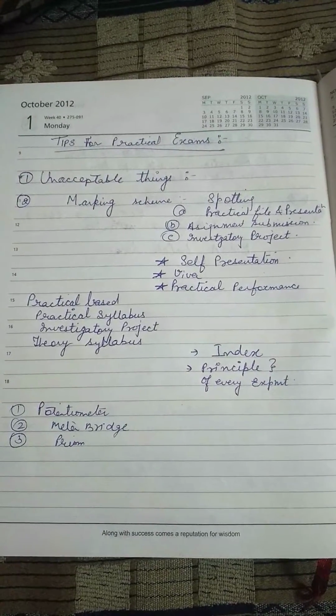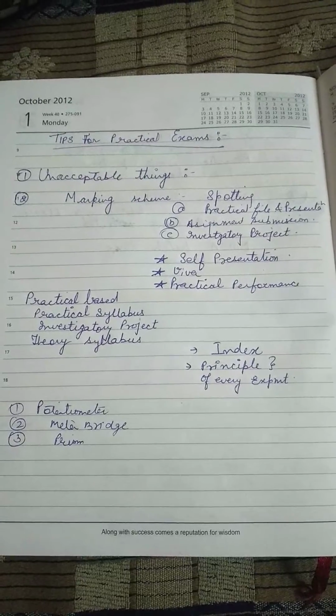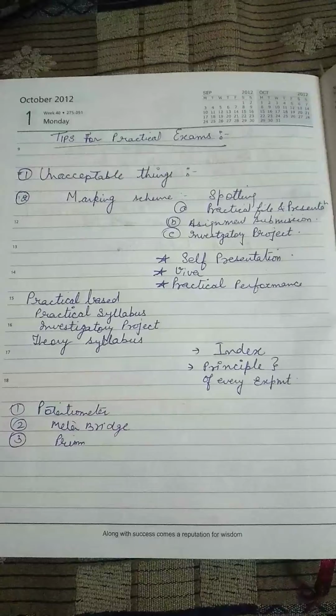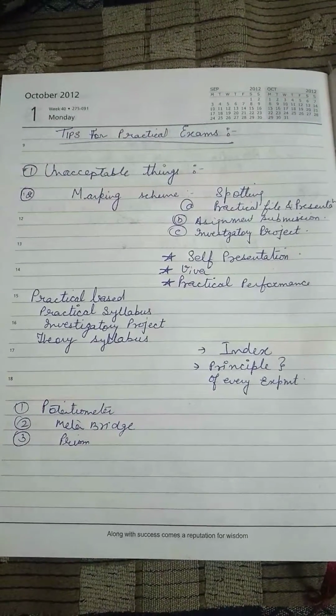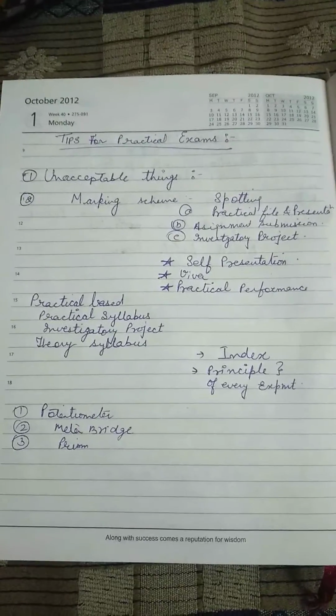As far as the chemistry practical, biology practical or physics practical is concerned, just a few things I would like to share with you, that how you can score good marks in your practical exam. There are a few tips which are very, very important. So let me share a few very basic things which are required.